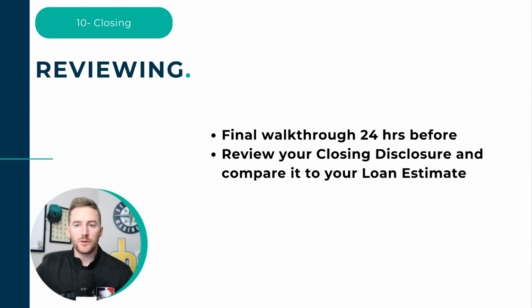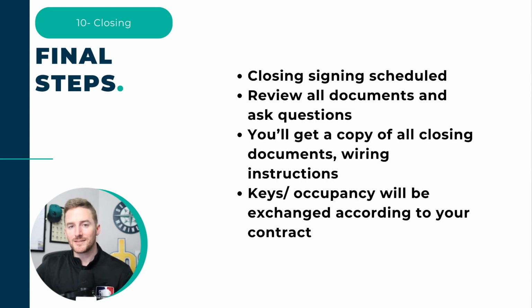Once all of this is reviewed and figured out, you'll get your closing signing scheduled. This is where you'll be hand signing all of the final documentation at the escrow company's office. At this point, you'll be reviewing all of the documents and asking any questions that you might have on any of the fine details. You'll also get a copy of all of these closing documents. You'll also pick up the wiring instructions that you can go drop off at your bank so that you can wire the final funds for closing to the escrow company to complete the transaction. Your keys and the occupancy status will then be exchanged according to your contract.